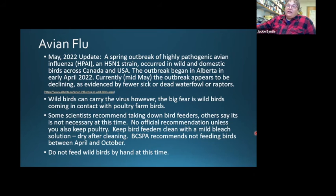So then the question is, well, should we be feeding birds or shouldn't we? Should we have bird feeders up or shouldn't we? So I did some research. Some scientists say take down bird feeders, others say it's not necessary. Right now, there's no official recommendation unless you also have poultry, like chickens or geese, on your acreage or in your backyard. They recommend keeping your bird feeders clean with a mild bleach solution and make sure that you dry it after cleaning. Don't leave any bleach around for the birds to land on.